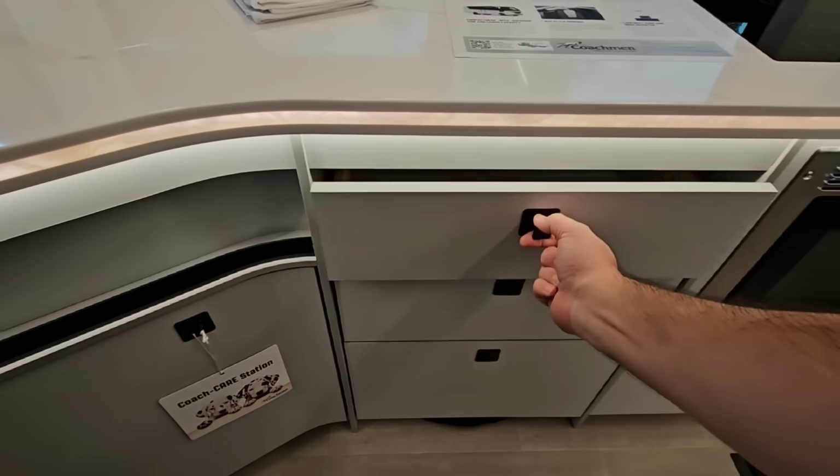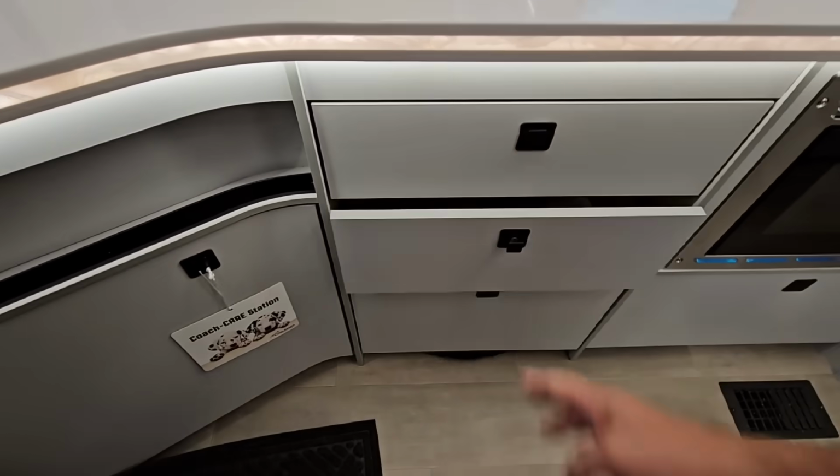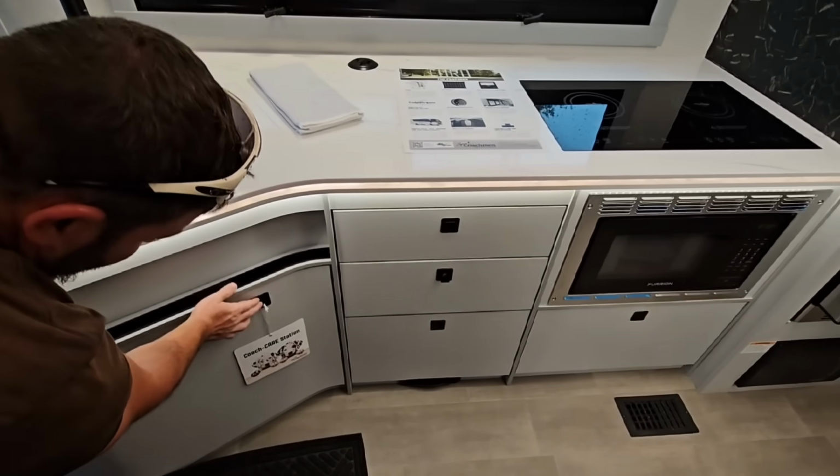Are these locking? I love the fact that they have locking latches on everything. I love the fact that it's also soft closing drawers.